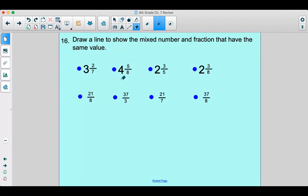4 5/8. All right, so that would be made up of 8/8, 8/8, 8/8, 8/8. Okay, so 8, 16, 24, 32/8 would be the 4. And 32 plus 5 is 37. So this one would be worth 37/8. So this one actually gets a match. Now it does say show the mixed number and fraction that have the same value. So I think this is going to be my only pair, but I'm going to just double check over here.